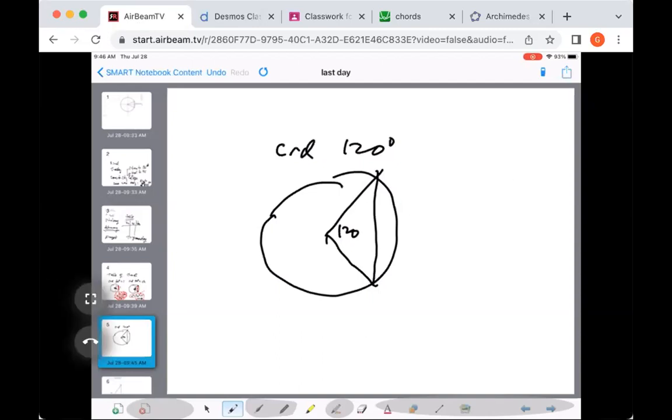Isn't that another special triangle? Like if you take that in half, that's 60, and then it creates a 30-60-90 triangle, maybe? That's right. If we split it in half, it turns into a 30-60-90 triangle. In a 30-60-90 triangle, which we've seen before, the short side is half the big side, and the medium side is square root of 3 times the short side.